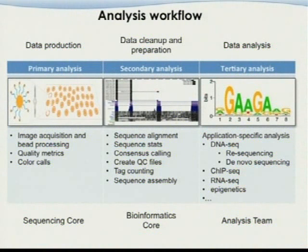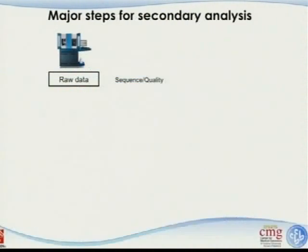Okay? All right, the major steps for the secondary analysis, so I'm talking about the middle part, which is not too much biological application related. You get the raw data out of the sequencer, and this will be big, huge data. You first want to look at the quality, how good the quality is, and what strategy you want to use to filter out the bad ones.